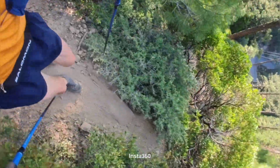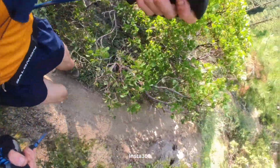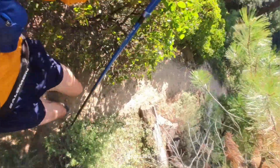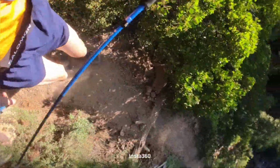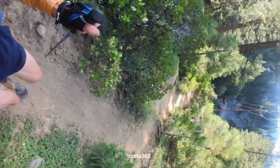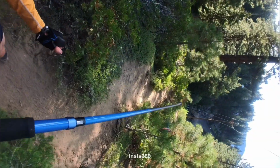I was in the limbo pose right there. I don't know if you could see that. My back was almost like Keanu Reeves in The Matrix. Jeez, I could just spend all day quoting movies as I descend this. Oh, God. Yeah, see, there's a power plant.